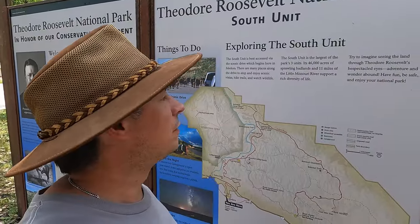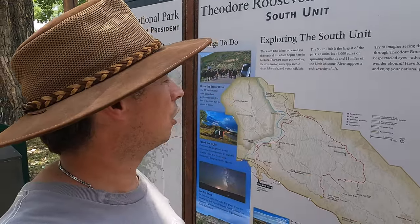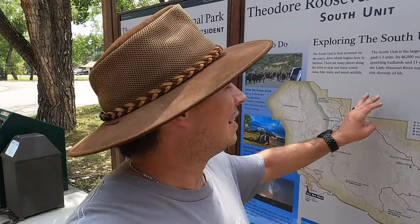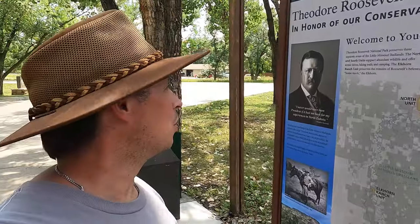So here's a little bit of fun information. The South Unit is actually the largest unit inside the park. How awesome is that? 46,000 acres. And it has a sprawling 11 miles of the Little Missouri River. That is so cool. All right, let's head on inside the Visitor Center and check it out.